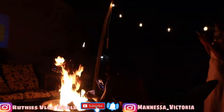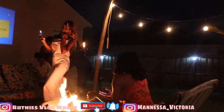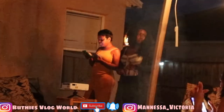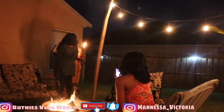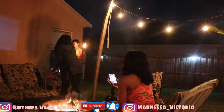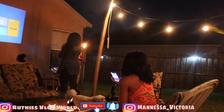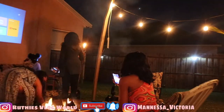I'll probably put a little clip in the back so you can hear it and understand. But this is definitely a great investment. I think this projector costs about $100 to $150. Look at Manessa, she dropped the projector. And I must say it's somewhat durable because it sure did hold up when Manessa dropped it, okay? But that's my fault, you know, toddlers and everything. So we had to make it work how we wanted to.